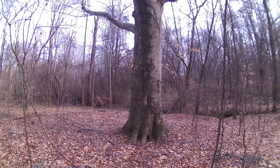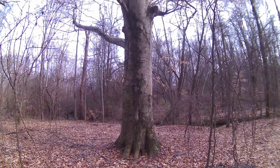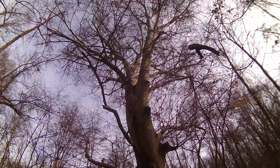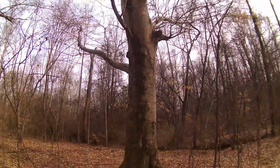So I was walking through the woods behind my house and saw this great big old beech tree. We actually weren't really sure what kind of tree it was, just because I don't know much about trees, but on further research decided it was a beech tree. There's actually two of them here.